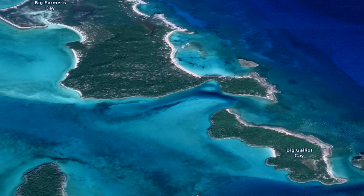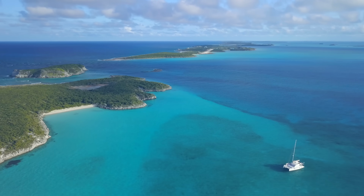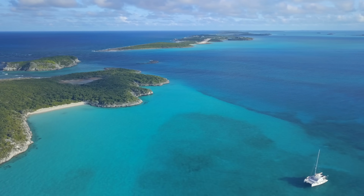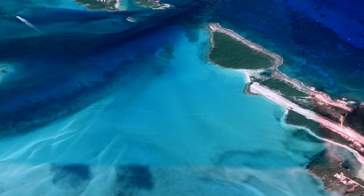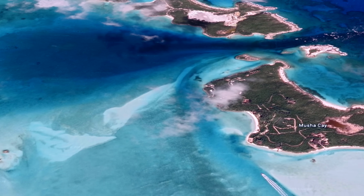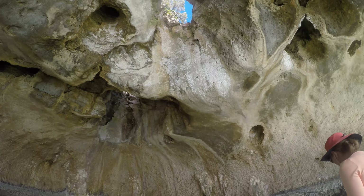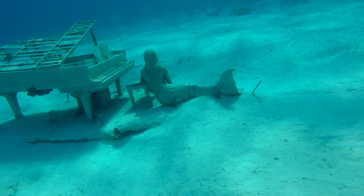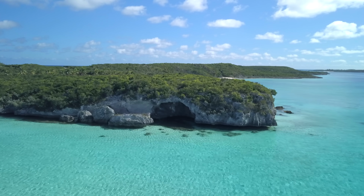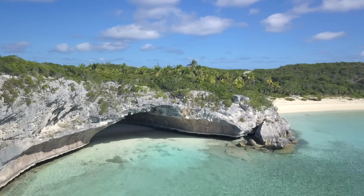Heading further south, the small anchorage at Big Galliot Key is worth an overnight with good protection from the trade winds. Musha Key and Ruddercut Key are popular stops for cruisers and the boat tour operators. Caves, free diving to the sunken piano, and spearfishing are pretty good. With a shallow draft boat, you can tuck right up into the beach and listen to the birds.